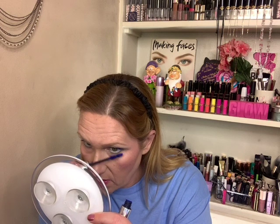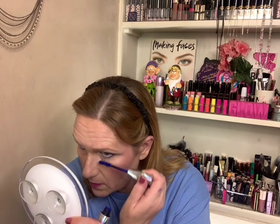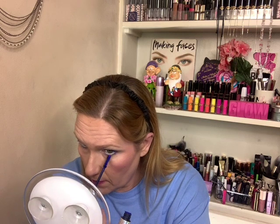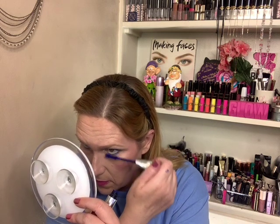And I'm just going to put a very little bit on the lower lash line. Almost like just a tint of it. I don't want it as dark and heavy as it is on the top lashes, but I want it noticeable enough on the bottom. I kind of like it on the bottom lashes more than I do the top.